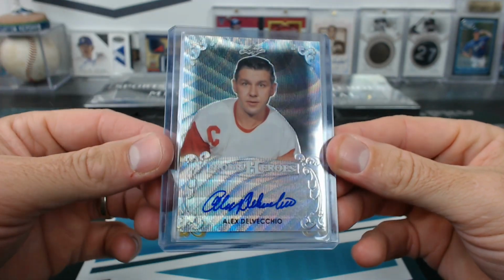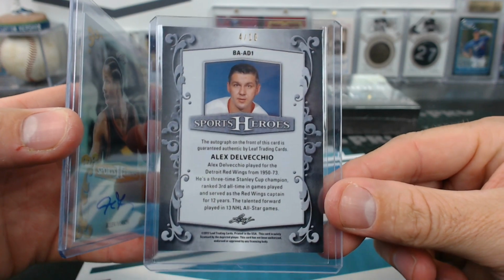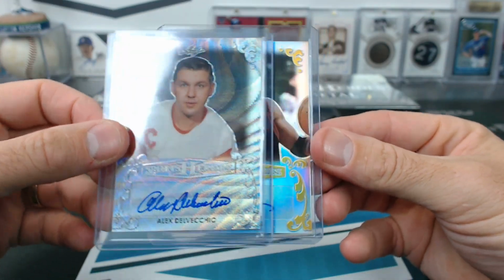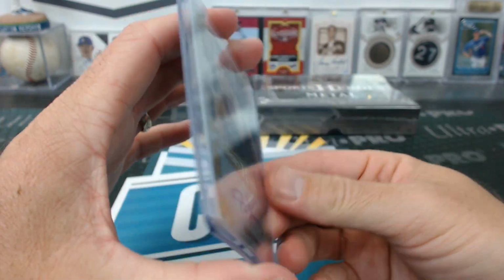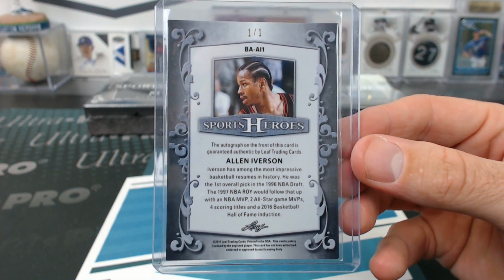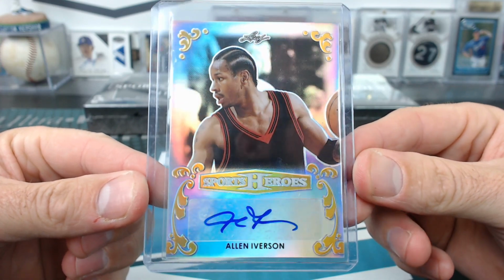And Alex Delvecchio, Wave Auto. Yeah, he was in the first half too. That one's 4 of 10. Alex Delvecchio. The last auto of this box, Allen Iverson Gold. Another one of one. Wait, that Eichel was a red one of one, and there's gold one of ones. And then there's prismatic. Oh, that's confusing. I don't know how many one of ones there are. Allen Iverson Gold one of one auto. Can't argue with the numbering on the back.